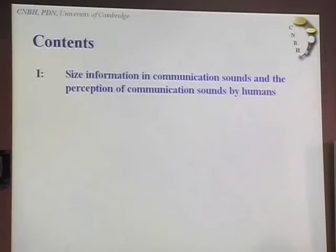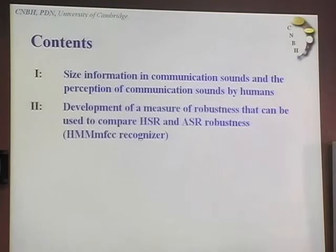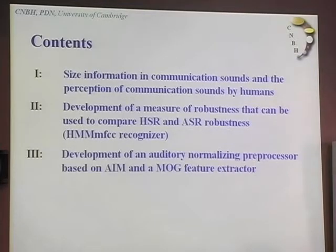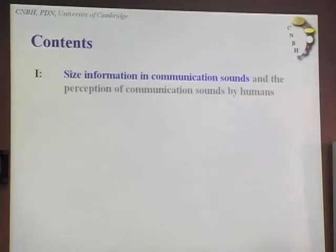Okay, so I'm going to start with what you need to know about the size information in communication sounds, and how people perceive it. Then I'm going to tell you about a little recognizer we've developed to equate machines and humans on a certain task, so that we can demonstrate the robustness of humans and to give us a measure as to how the machines are doing and when they're improving. And then we say, okay, can this auditory representation be used to produce better features for the recognizer? And in the end, I'm going to tell you that it looks promising.